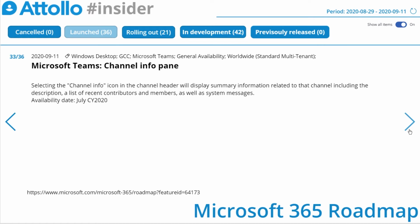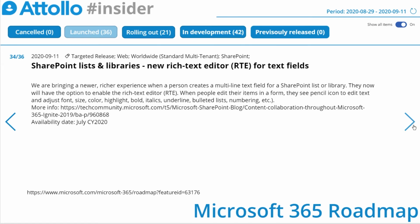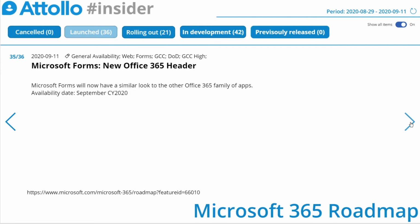33 out of 36, Microsoft Teams channel info pane. So selecting the channel info icon in the channel header will display summary information related to that channel, including the description and a list of recent contributors and members, as well as system messages. SharePoint lists and libraries, a new rich text editor for text fields. We've spoken about this previously. So it'd be nice to see the new rich text editor coming into SharePoint lists and libraries. I welcome that. I didn't really like the new one that we have in Modern, so I'm quite keen to have a look at that.